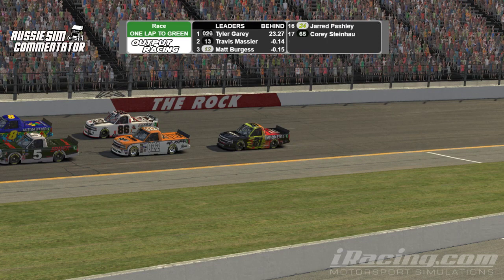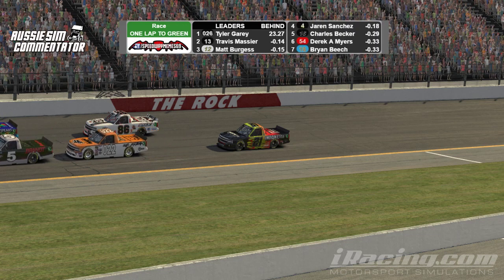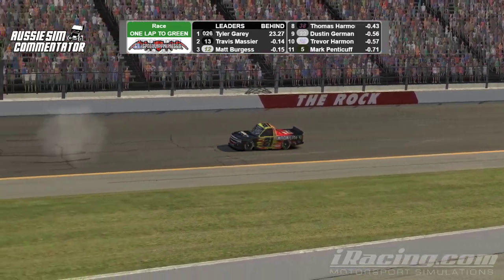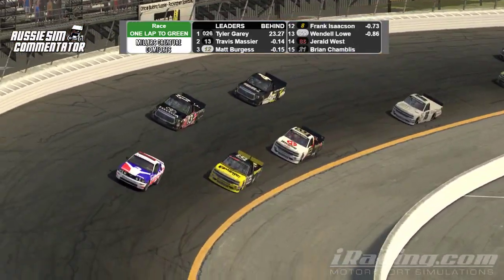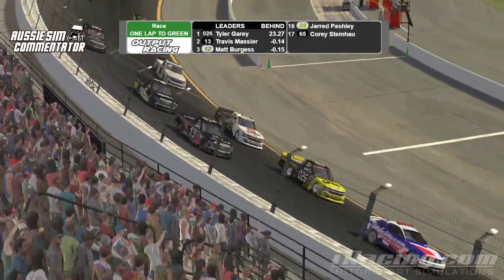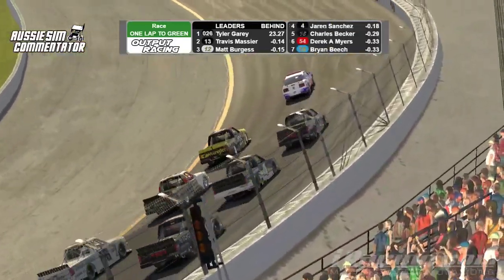The pole time was a 23.268 set by Tyler. And pole was only separated by 0.141. We got a strength of field of 2179 out of the 17 people in this server, including myself and the admin Jared, sorry.